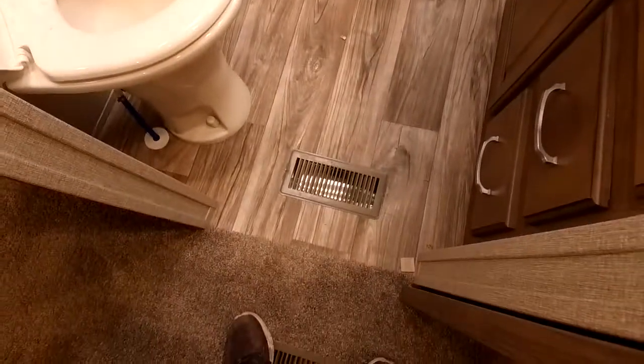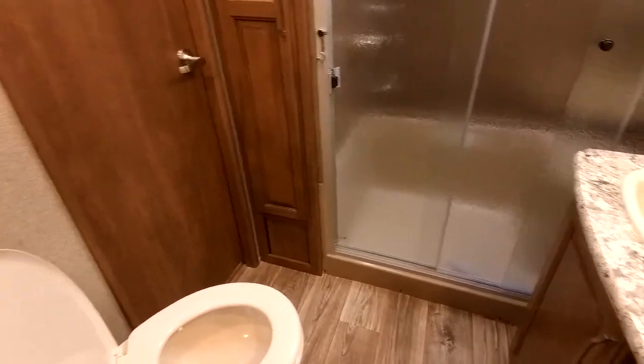Here we are in the bathroom. Let me just pan down for you. So really great thing about the Laredos is that your AC, you do have a duct right here, and then also you do have a furnace duct in the floor. So it would be cool during the summer, it'll be warm during the winter. Some RVs it's kind of difficult to get that circulation, but not the Laredo. Also, this RV does have a porcelain toilet, which is really reserved for high-end RVs.